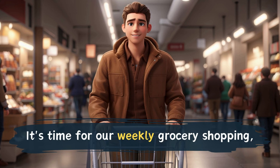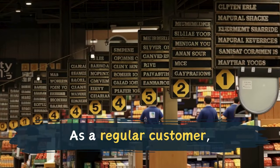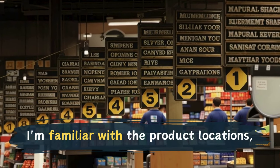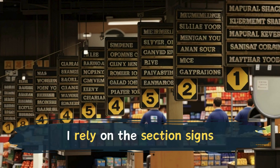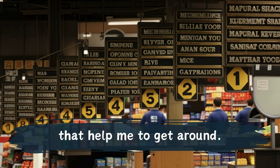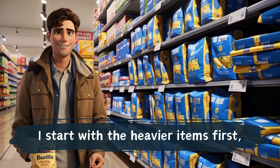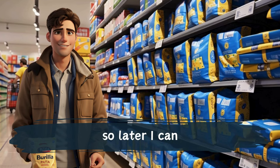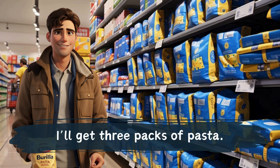It's time for our weekly grocery shopping. So let's grab a shopping cart. As a regular customer, I'm familiar with the product locations, but in moments of confusion, I rely on the section signs that help me to get around. I start with the heavier items first, placing them at the bottom so later I can stack lighter items on top. I'll get 3 packs of pasta.